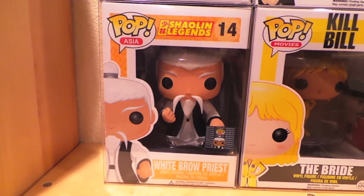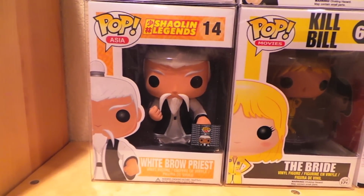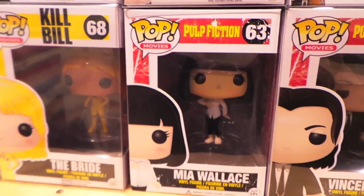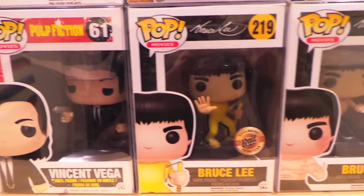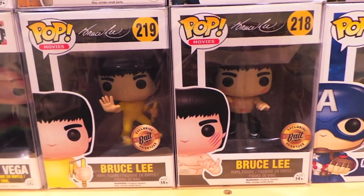And now I'm up at the upper section of my wall, and this is my only Pop Asia, the White Brow Priest, aka Pai Mei, along with the Bride. Got Mia Wallace, Vincent Vega, and these were the first two Pops I bought with my own money, and that's the beta exclusive Bruce Lee's.